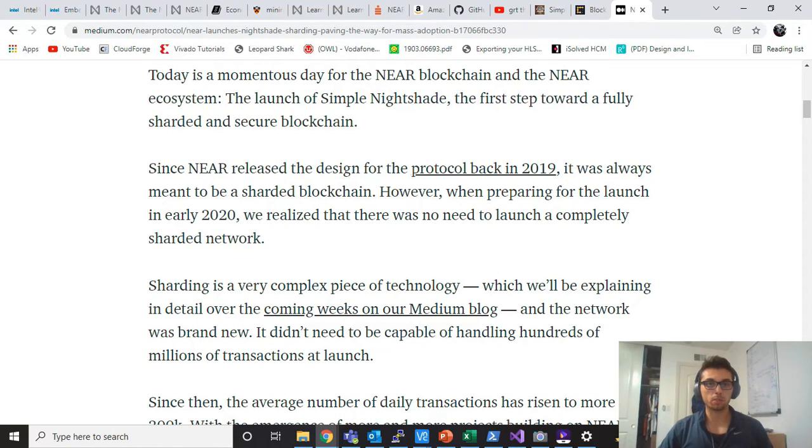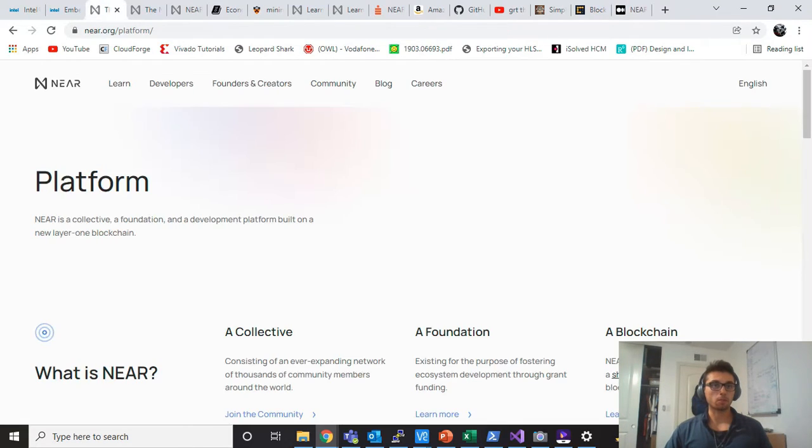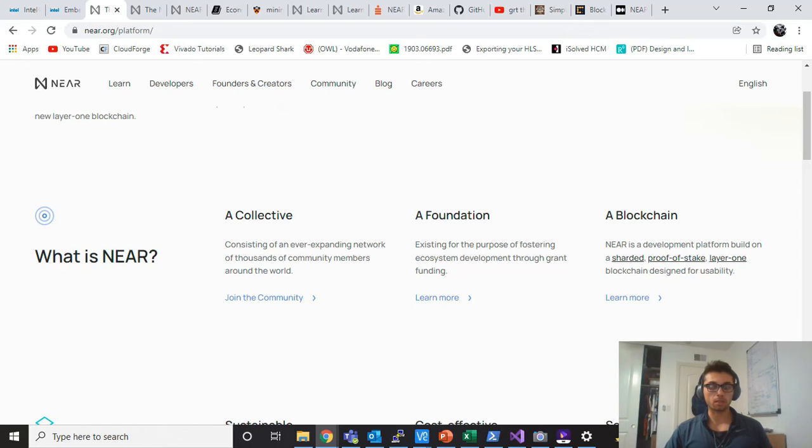It is always meant to be a sharded blockchain, so that's one of the differences. I think Ethereum is also moving in that direction. I didn't quite understand what the paper was talking about with sharding, so let's start from the beginning. So Near, what is Near? It's a collective, a foundation, a blockchain network of thousands of community members fostering development, and then it's a blockchain.